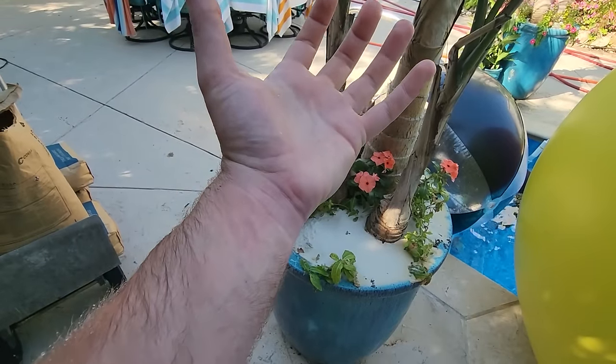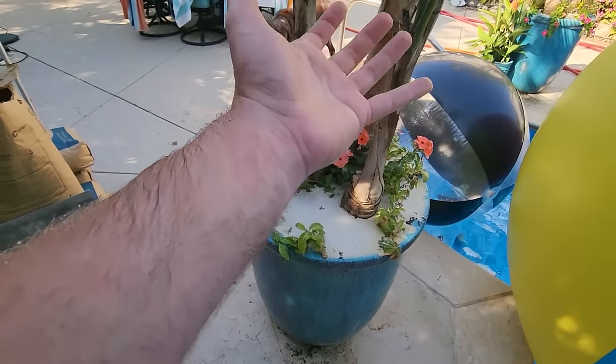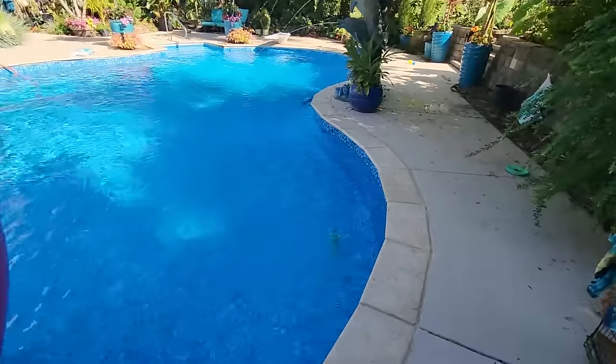My forearm is on fire from those junipers. Why didn't I wear gloves? I know that I'm allergic to them. That was really dumb of me. My skin. Gee, that stings.